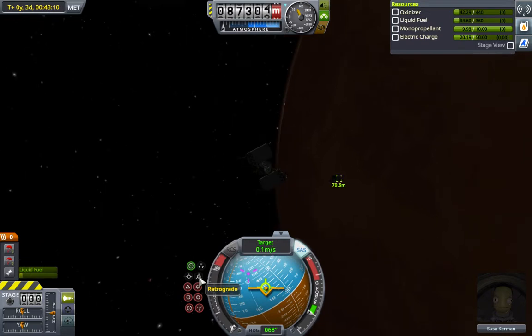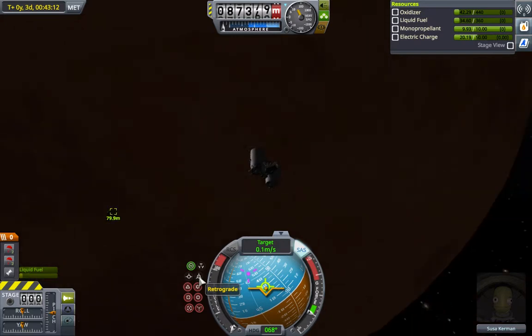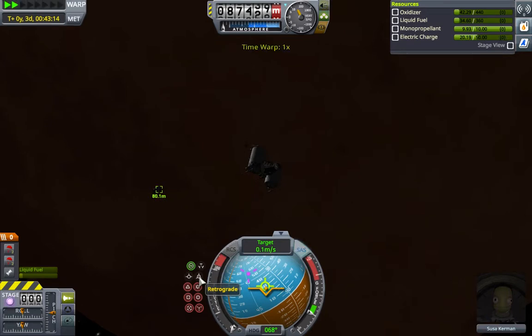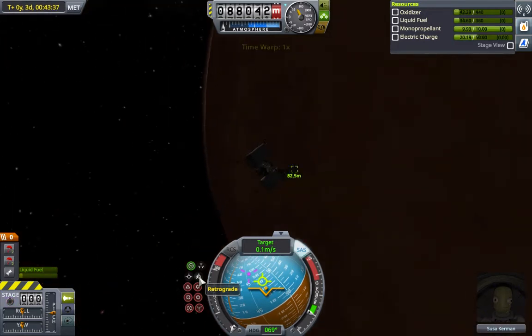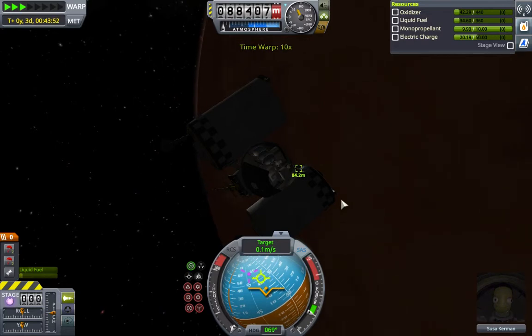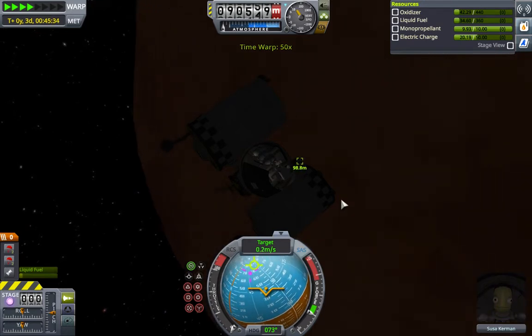I think I'm gonna warp. Yeah, we call it the warp zone, whatever. I'm gonna warp time to get us on the sunny side of Duna. And that way, everybody can actually see the ship and what we're doing. Crafts are moving a little bit relative to each other, but not a terrible amount.